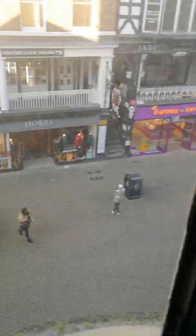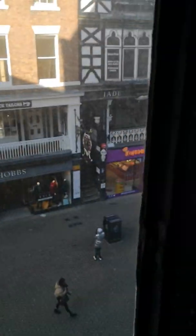Let's go up again. And a better street view. Fairly busy considering it's Christmas Eve. Up to the second floor.